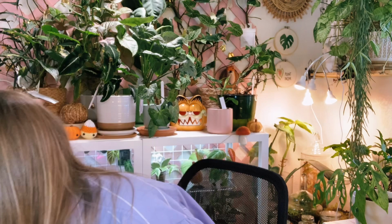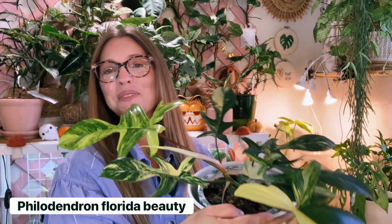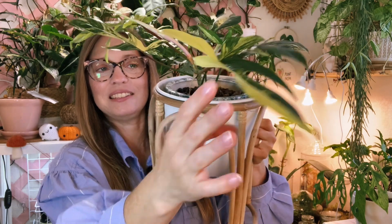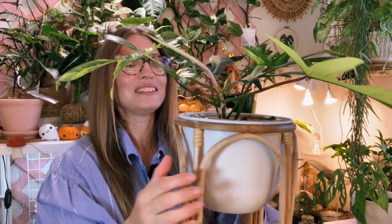Okay, so next up is one of my very favorites. So this is the Florida Beauty, Philodendron Florida Beauty. This plant is absolutely amazing, doing so well. And I don't know, I mean, how many more ways can I say I love this plant? I just absolutely adore this plant.